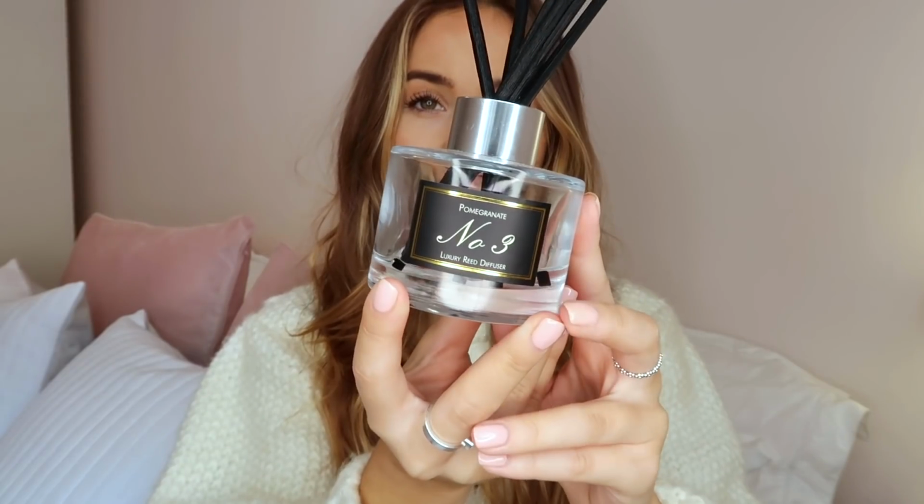Okay, so I'm now going to move on to like homeware or like more lifestyle-y kind of products, I guess. First item I've got to show you guys is another little Aldi number. I feel like I'm a little bit late to the party with this hype, but it's my new love. So this is the Aldi pomegranate scent range. It's called number 3, and basically it's just a dupe for the Jo Malone pomegranate fragrance.